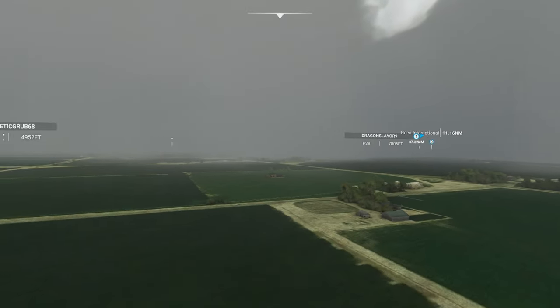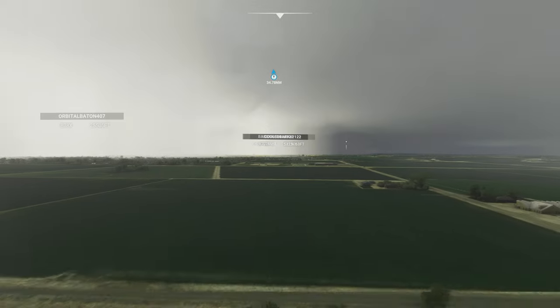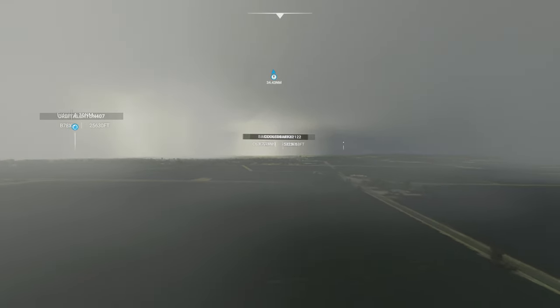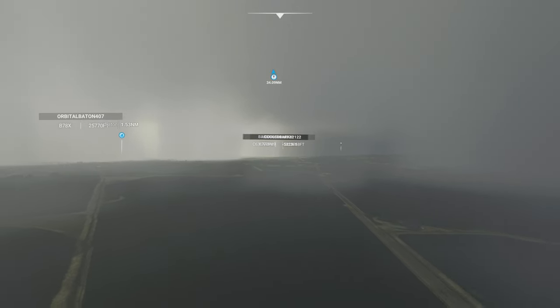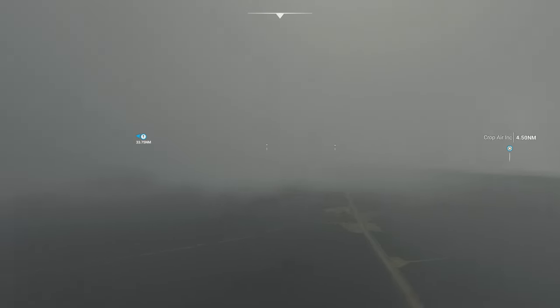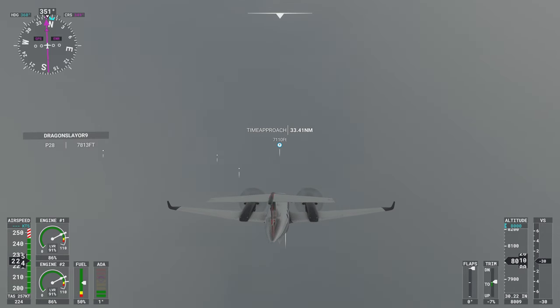Let's rotate around and look at this stuff as we go by. Okay, well that's not bad. If I start to ascend, we're going to go back into the cloud bank. Okay, I'm going to go back to the external view. Let's go back inside for a minute.